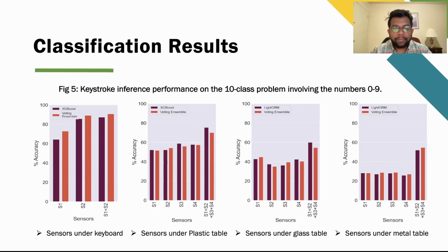So we have used plastic, glass, and metallic table, and we had also used wooden table, but we have not included the results for the wooden table in our work, as the results were not good.